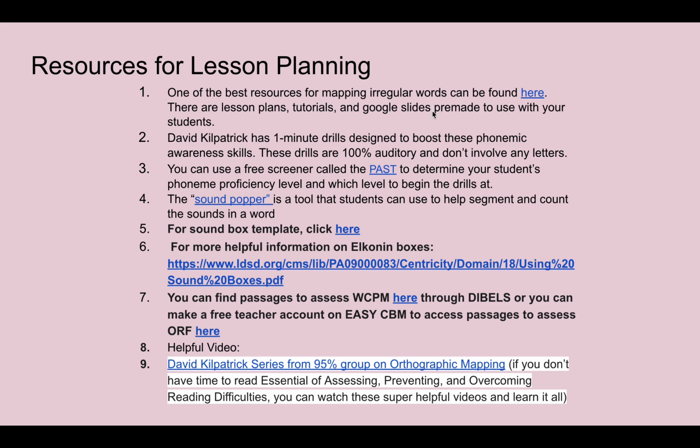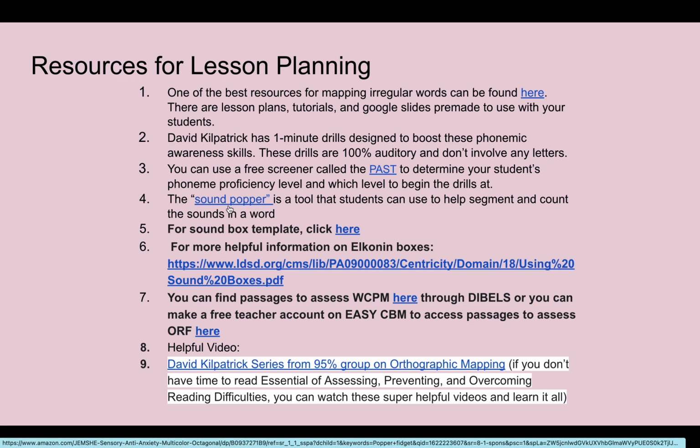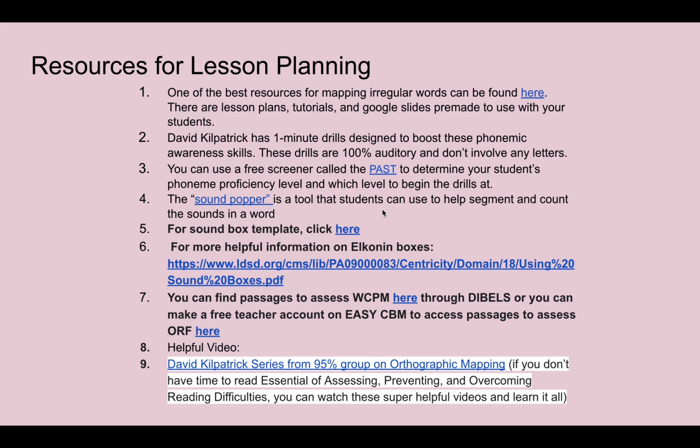The second one, David Kilpatrick's 1 minute drills, is available online to determine where your student's level is, so you know where to begin the drills. The sound popper is a kind of fidget that can be useful and fun for students to count out sounds in a word. Number 5 is this Elkonin soundbox template. Number 6 is more information and activities on how to use Elkonin boxes.